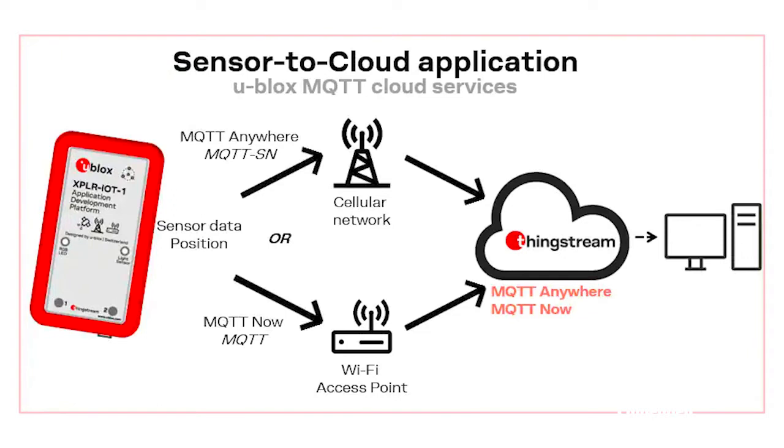With the SIM, you also get a 3-month trial for u-blox's MQTT Anywhere and MQTT Now services, which allow developers to connect directly to the company's Thingstream cloud-based IoT service delivery platform using the MQTT-SN protocol. The kit's pre-flashed application software, also available as source code, collects environmental data and positioning data from the aforementioned sensors and publishes it directly to the Thingstream platform, where a data flow manager receives and processes it. A Node-RED dashboard example, also available on GitHub, serves as the default data flow when you start your XPLR-IoT-1 kit to give you a quick and simple data visualization dashboard.